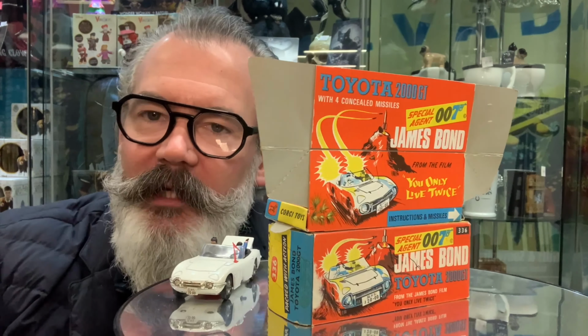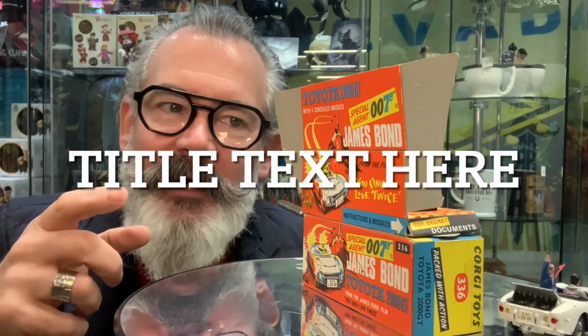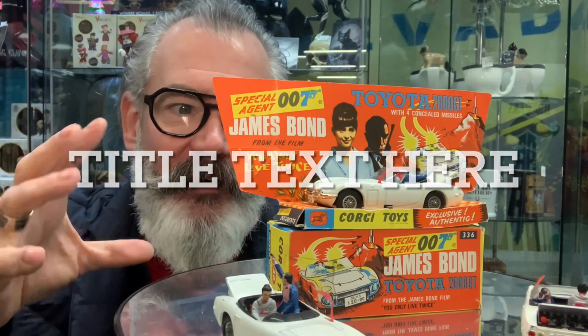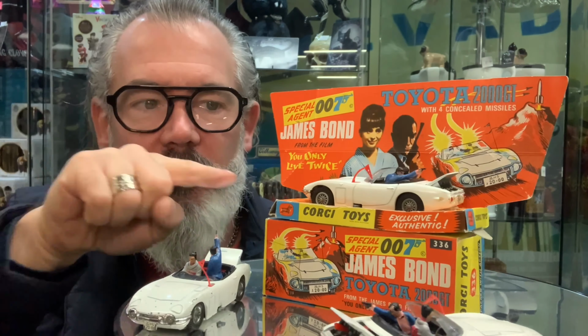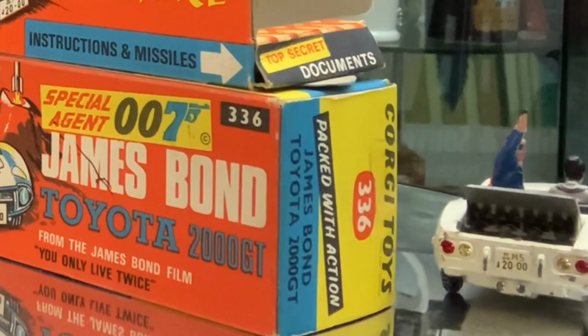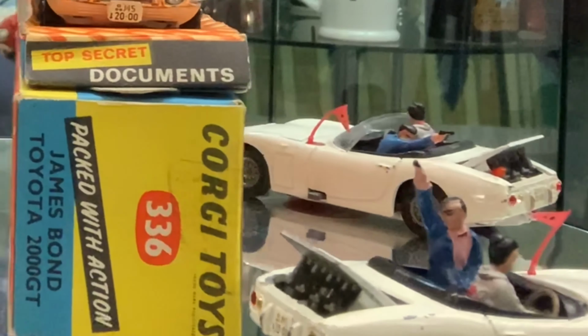Corgi released the toy in October, a couple of months after the film had hit the cinemas, and they followed the same formula as they did before. Epic box art. Oh, I said it again, haven't I? Really cool box artwork, very vibrant, very bright. You had your secret instructions drawer underneath with the bullets in. It had a little bit that popped up at the back and it fired bullets out. And it had the character shooting out the back. And dual headlights as well.